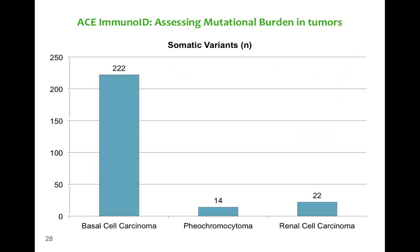We call small somatic variants as part of the ACE ImmunoID cancer analysis pipeline, and these here are just some examples of different cancer types that we analyzed with ACE exome and called small variants to get a sense for the mutational burden. And we used basal cell carcinoma as an example of high mutational burden and compared it to pheochromocytoma and renal cell carcinoma type of cancers. And as you see, the more the somatic variants, the higher the mutational burden, and therefore, the higher the likelihood of having a positive response to immunotherapy.